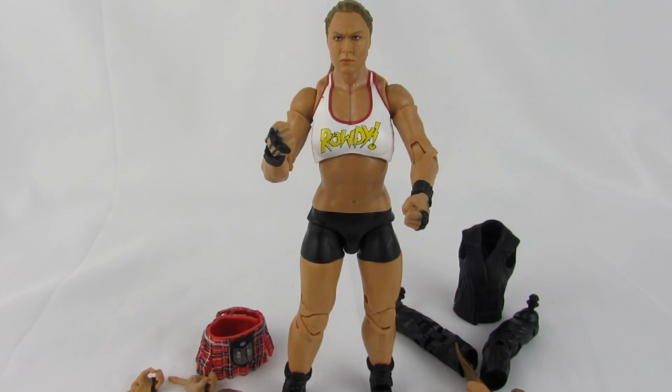So I have always been hesitant on these Ultimate figures. To me, being a display primary collector, I don't see a point in having so many parts that won't be used. But on this Ultimate, I ate my words, and it's because this Ultimate version you can swap parts out and make a truly awesome Ronda, and I'll show you that. But first, let's cover how she comes straight out of the box.